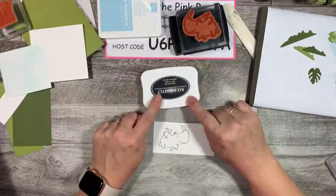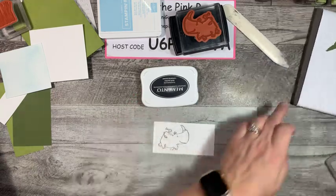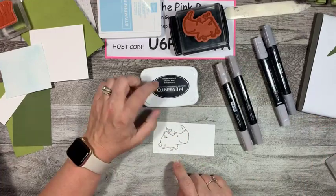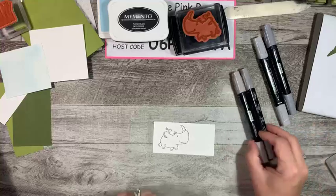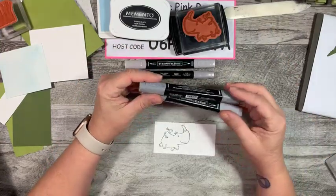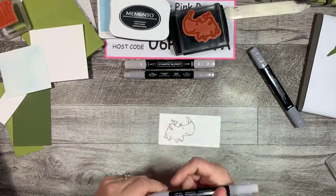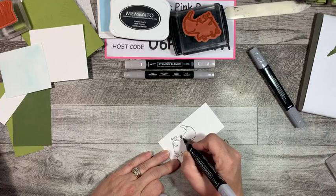I think that is super cute. Okay, so grabbing my Memento ink, I'm just going to stamp this rhino, and then we're going to color him. Now make sure you use your Memento ink when you're using our blender pens, because a lot of black ink will not cut it. It'll wind up smearing and making a mess. It'll bleed because these are alcohol ink. So you want something like your Memento, which is a fade resistant dye ink, so it doesn't make a mess and bleed all over the place.